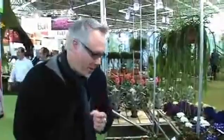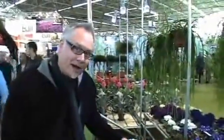Hellebores is one of my favorite flowers. I have my hellebores in my yard, and I took pictures of them, and I have that right on my cell phone so I can look at them all the time. But seeing them here as potted plants, fascinating.